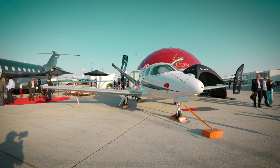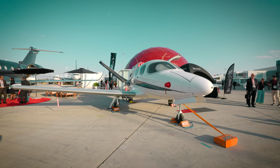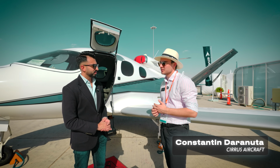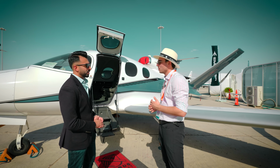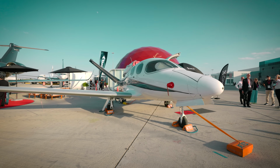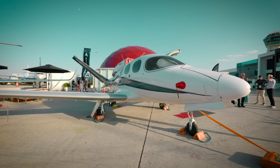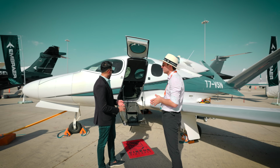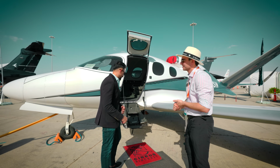What makes this so special? As you presented it, it's the only civil aircraft with a single engine jet. It's probably the only personal jet in the world. We call it personal because more than 80% of our customers are actually the pilots as well. So it's really owner flown. Can we jump in? Sure. Let's get in, guys. Let's have a look at this plane.